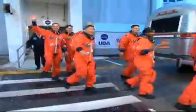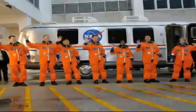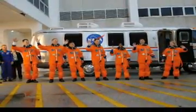Okay, and here we come out of the O&C building, getting ready to head to the launch pad. We did something a little differently. We stopped in front of the Astrovan to take a quick shot.